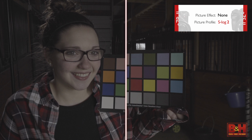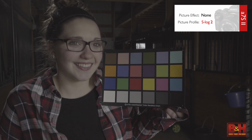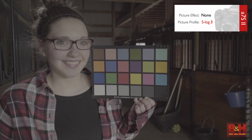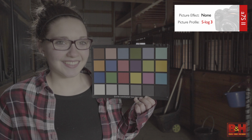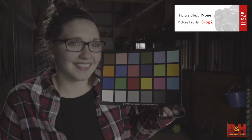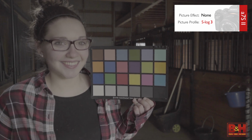Both of these cameras have S-log 2 right out of the box, but the a7S Mark II also has S-log 3, which is a more refined and optimized log profile. This probably won't be the big determining factor if you're choosing between these two cameras, but we wanted to show you that in the end, the a7S Mark II's S-log 3 is an advantage.